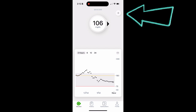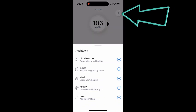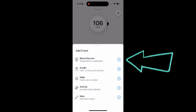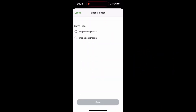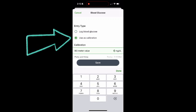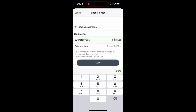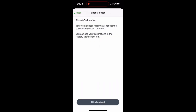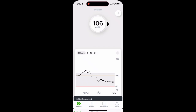Open up the Dexcom G7 app and click the little plus sign up in the right-hand corner, and it will open up this menu. Here you want to choose blood glucose. So you just press that plus sign here to the right. Okay, we can then lock blood glucose or use as calibration. So we're going to choose use as calibration. I'm going to put in 92. My sensor's not inaccurate right now, but this is my blood sugar. You can read a bit more details here, and then you want to click save. Okay, it's going to explain it to you, click I understand, and then you want to confirm. Just check that you put in the right number. Click confirm, and your calibration is now saved.